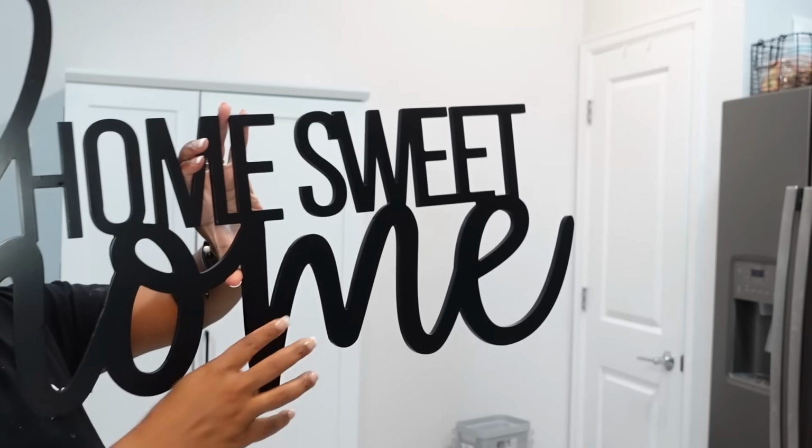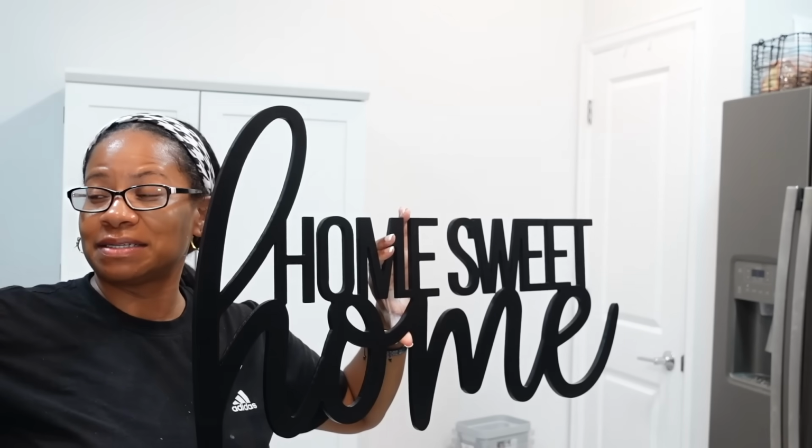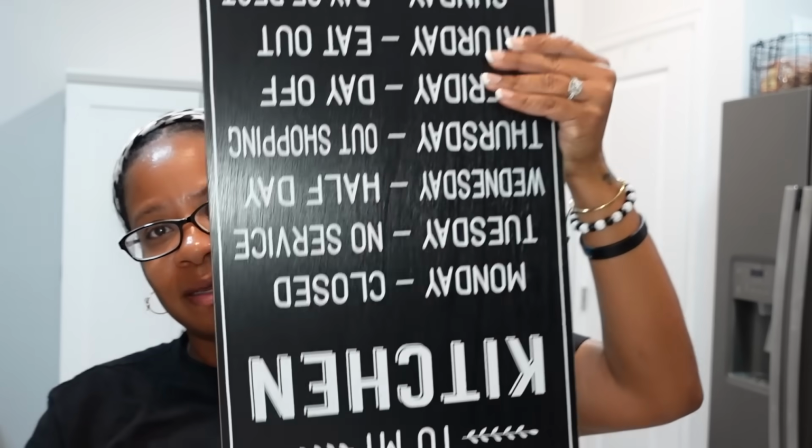From Hobby Lobby, I got this here. It says Home Sweet Home. I think I'm gonna put this right above the TV because it's just dead space. I hope it ain't too small, because the TV's so big, I don't want it to look funny. And I got this for the kitchen. I think I'm gonna put this right on this wall over here.